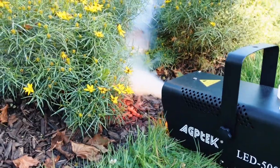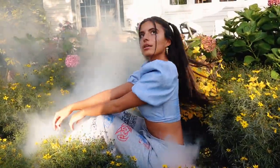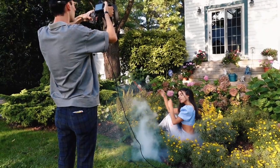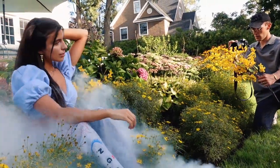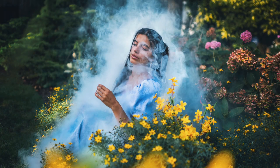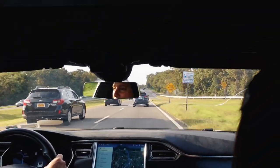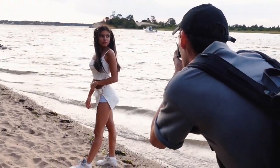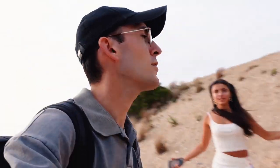It's fog machine time. We're trying to hike up this hill. We look like we're in the desert. I know. Just Long Island, New York.